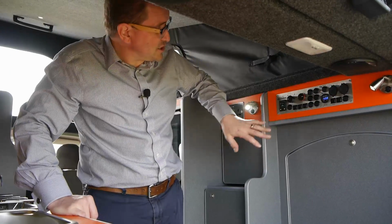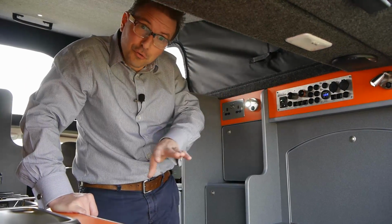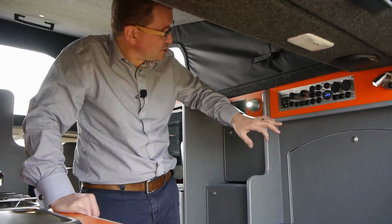This is our custom stainless steel control panel. You can turn the gas on and off here. It's all stored in a tank under the vehicle. No bottles to mess about with. Just fill it up at the filling station. You can see how much gas you've got.